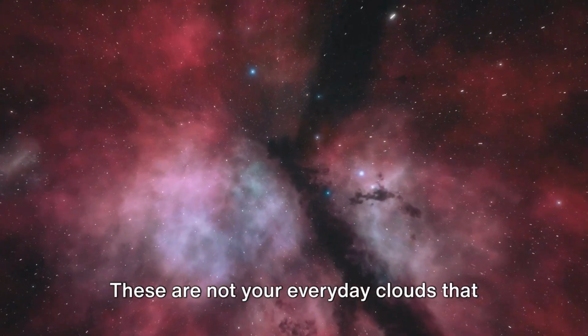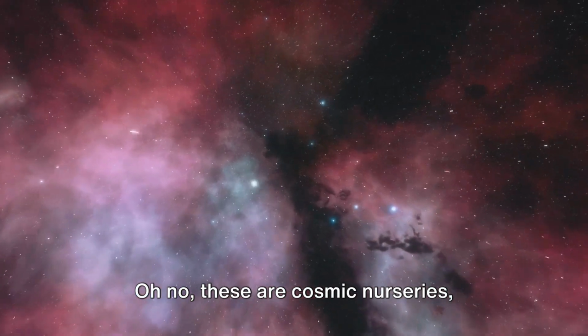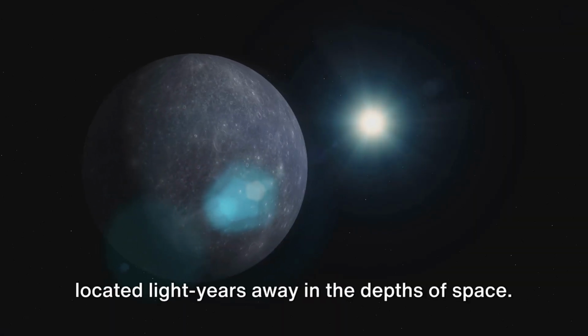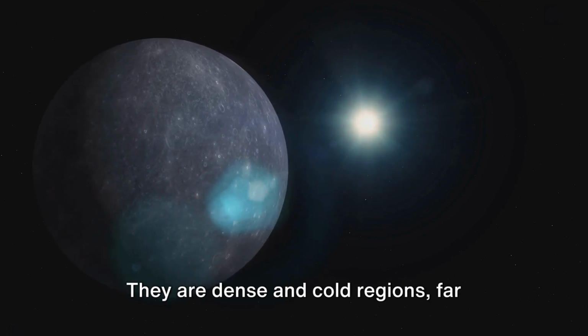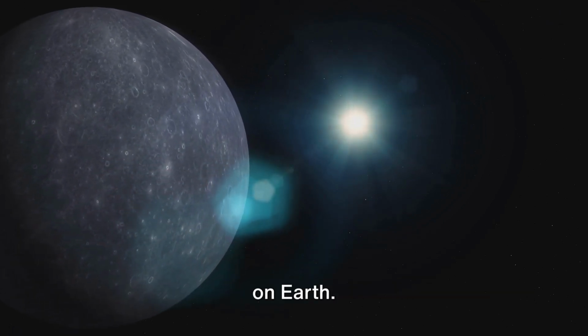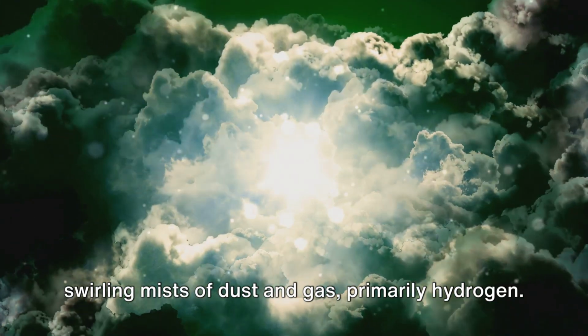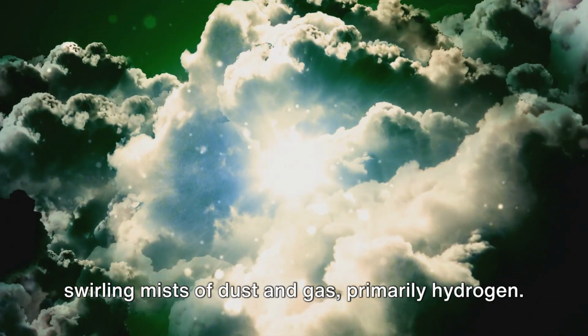These are not your everyday clouds that you see floating in the blue expanse above. Oh no, these are cosmic nurseries located light years away in the depths of space. They are dense and cold regions, far colder than any winter you've experienced on Earth. Imagine these clouds as humongous swirling mists of dust and gas, primarily hydrogen.